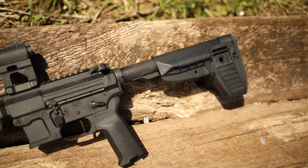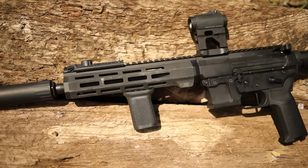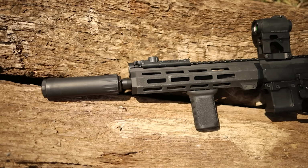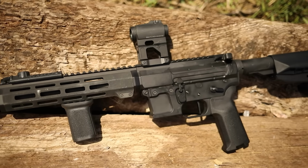The CMMG is very reliable, don't get me wrong, but I've had malfunctions with the CMMG. I haven't had malfunctions with the JP. On top of that, you get the adjustable roller delayed system, which you're not going to be able to get in any other gun that has AR controls.